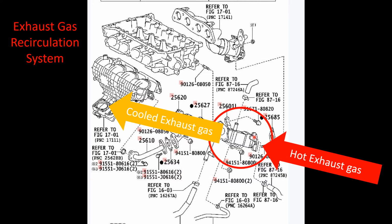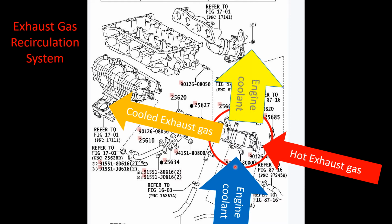To help cool this exhaust gas, that's where this heat exchanger comes into play. Hot exhaust gas enters, and on the other side, a somewhat cooler exhaust gas leaves. Now, on the other side of the heat exchanger, we have the engine coolant that comes in and takes some of the heat that it took off the exhaust gases and takes it with them.